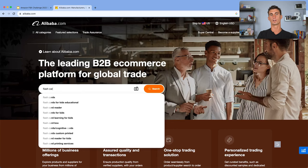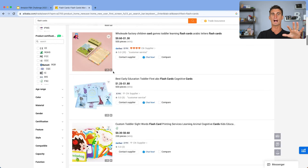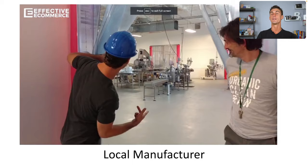Let's say you wanted to manufacture some flashcards. And they'll show you a list of all kinds of different suppliers here that will manufacture your product for you. You can see you can buy all these products, but you can also contact the manufacturer and customize the products. Now, on the other hand, if you want to get a product made in the United States, there's sites like thomasnet.com. My first manufacturer was in the United States, so this is absolutely doable.